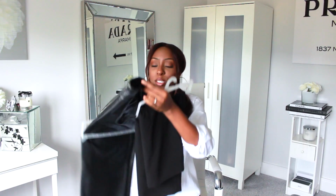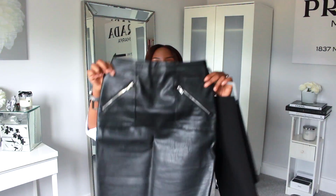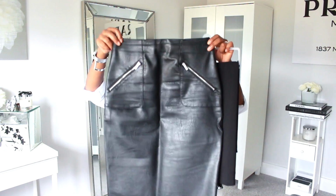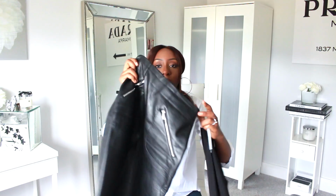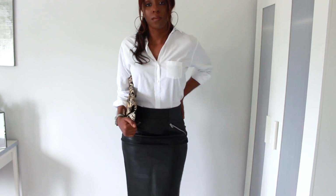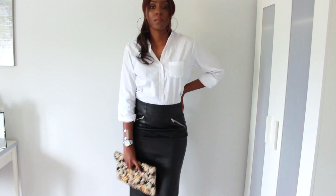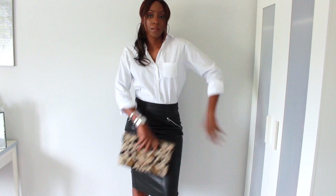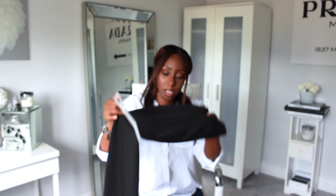This one is a faux leather look pencil skirt, and I'll take it off the hanger for you. So it looks like that. I would say definitely a high-waisted one, very thick, and at the back it's got this lovely zip detail. The zips are very exposed, silver hardware, and this one is just me all over. This is what I would call a weekend pencil skirt for me, because I have worn skirts like this in the office, but you've got to bear in mind the kind of office that you work in. And then this one is your very much office safe pencil skirt.